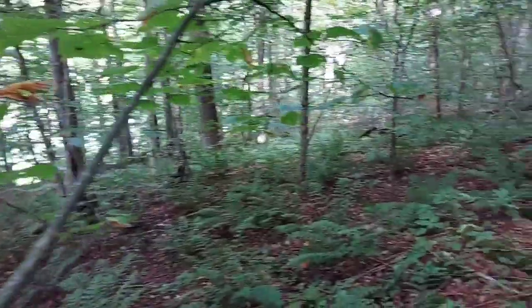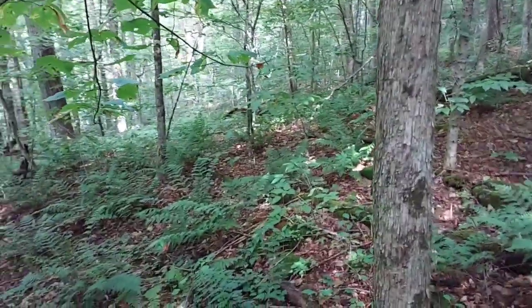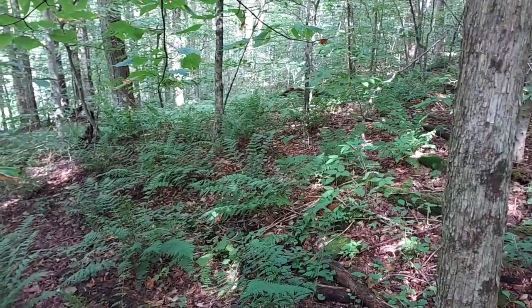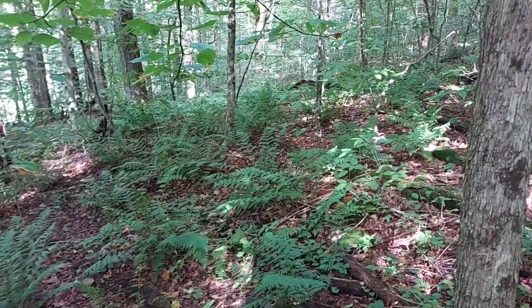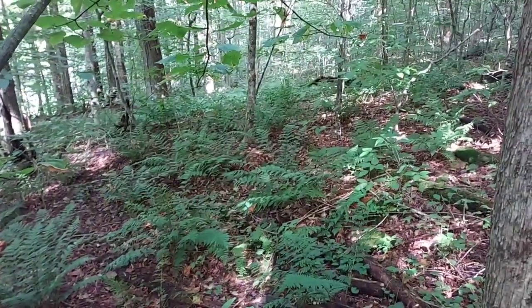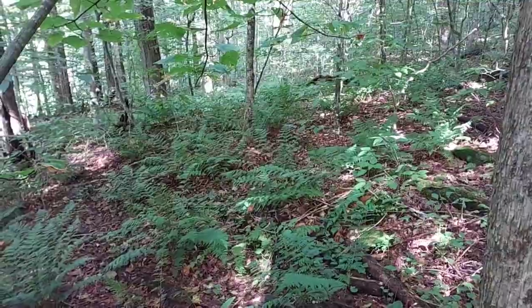We'll keep an eye out for a few more of these trees along the way today, including the mountain maple, and see if we can record that, and also find different examples of striped maple bark to compare with the one we just saw.